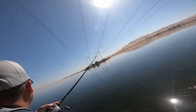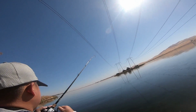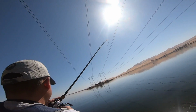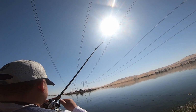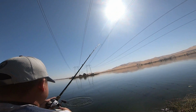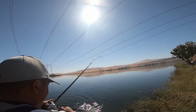Bait on this spot. That's a hit right there. Striper for sure. Ooh, there you go. Feels pretty heavy too. What are the chances, guys? Ooh, this one's heavy. Might be a keeper.